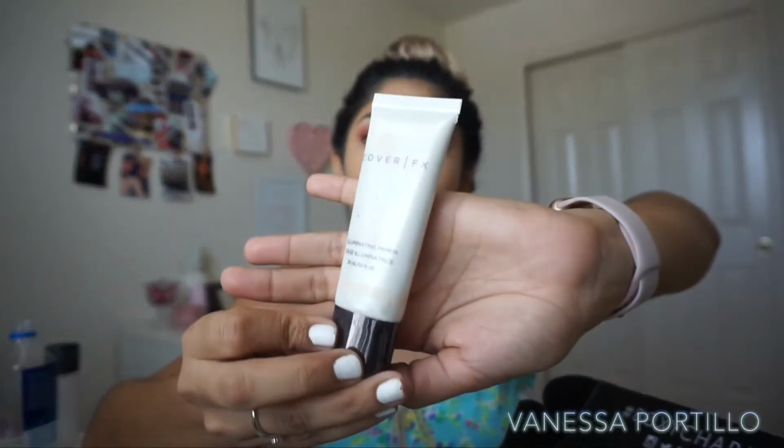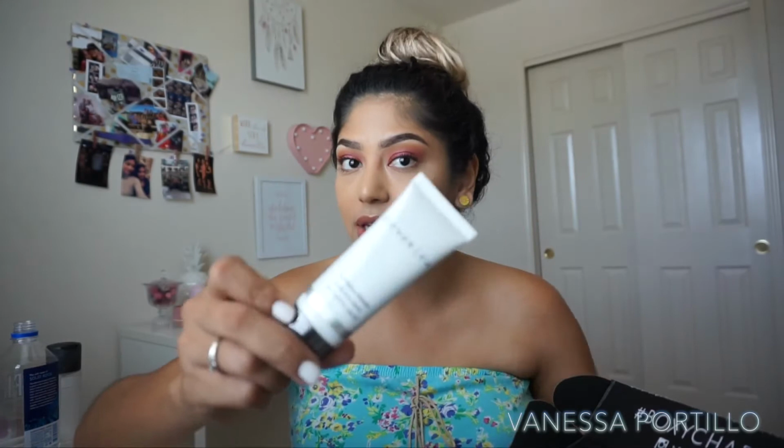I actually have this Cover FX Illuminating Primer. Sorry, it's so freaking dirty. And I really, really like it. A lot of the stuff that I've gotten from Cover FX, I've never been disappointed in. I have two other foundations, and their highlighting drops that came out that were all the rave. I have those and they're so pretty. So I'm excited to try this.